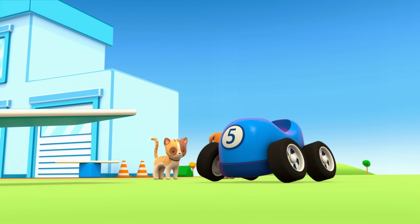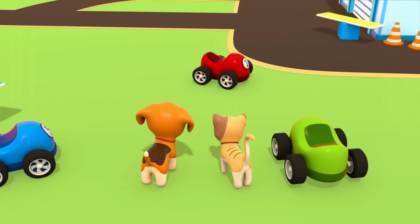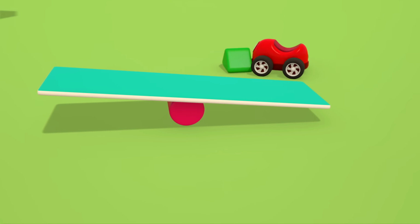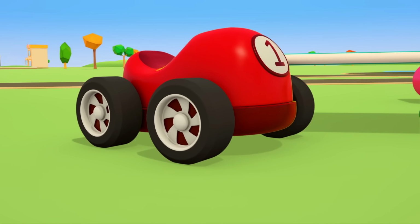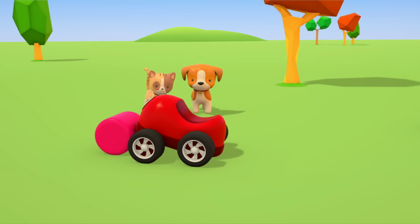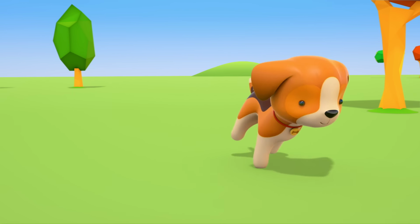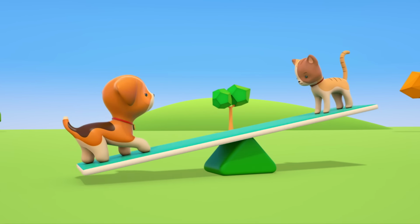That's quite a jump. The little red car is going to get the triangular prism. Let's try putting the board on that instead. Little cars, please put the cylinder away. What a great seesaw! The kitten and the puppy want to have a go on the seesaw too. What fun!